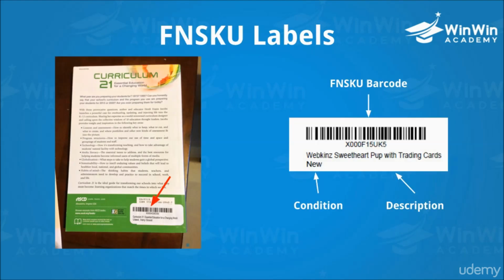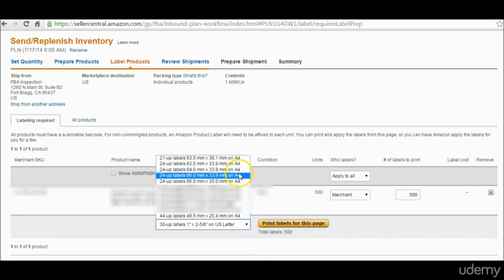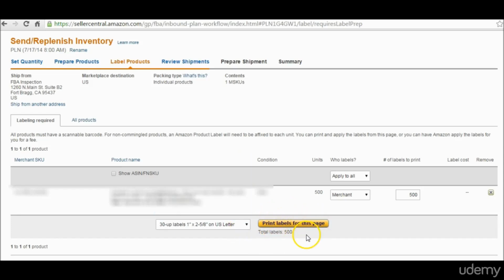Next rule is that each unit that goes into Amazon Fulfillment Center must have a special label on the packaging. It's called the FNSKU label, and it looks something like this. FNSKU is Amazon's internal barcode system that they use to track each product unit in their fulfillment centers. It has a scannable barcode, description of the product, and the condition of the product. Now, this label is generated while creating an FBA inventory order in your Seller Central account.